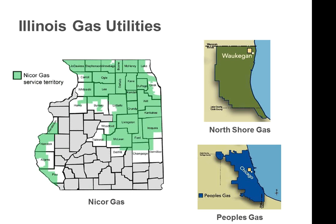But for most of the stuff, if you're in the Chicago suburbs, it's highly probable that you are in Nightcore gas territory, but obviously you can see it goes even further south and west than that. If you look on the Nightcore map there on the left, up at the top right-hand side, you see that white box that basically is the east half of Lake County. That is North Shore Gas's territory, so that's not Nightcore, it's North Shore Gas. So it's the east half of Lake County and a little tiny sliver of Cook County.